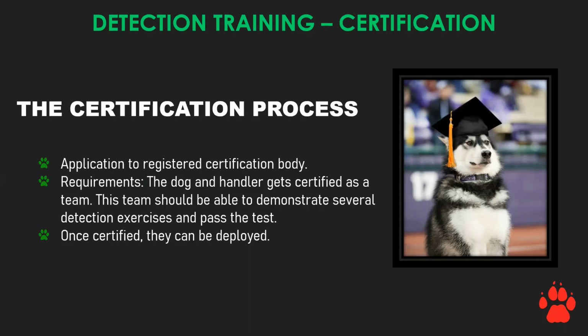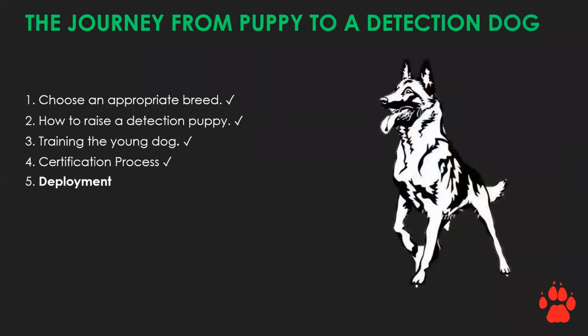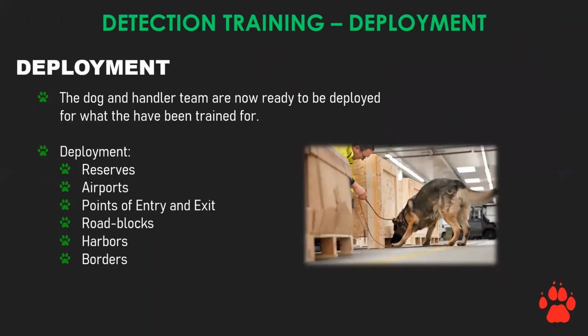Let's say we pass the test and we are ready to be deployed once you're certified. Okay, so deployment, where will we deploy our dogs? It's been just certified. So we will train the dogs for reserves, airports, points of entry and exit. We can use them at roadblocks, harbors, borders. As you can see on the photo, this dog is doing a cargo search with his handler.